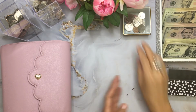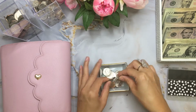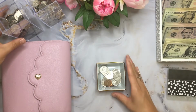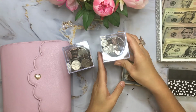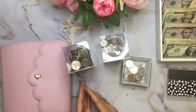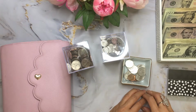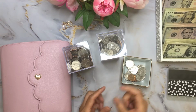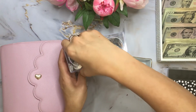All right. And then also, I took out the change. I had a lot of change this week. I took out all the change from my spending in my wallet. What I usually do is I only collect and save quarters and dimes. I know a lot of folks on YouTube separate them by the quarters, the dimes, the nickels, the pennies, and so on, or they choose to do the silvers and the pennies separately. But for me, I just love dimes. They're the smallest U.S. coins, I think, compared to nickels and then the quarters.